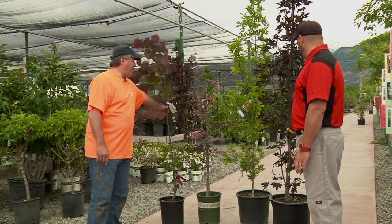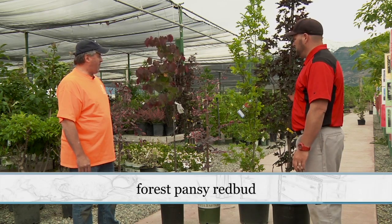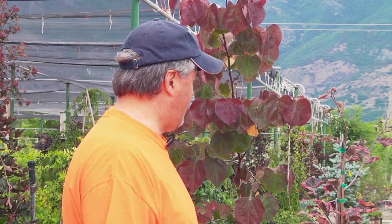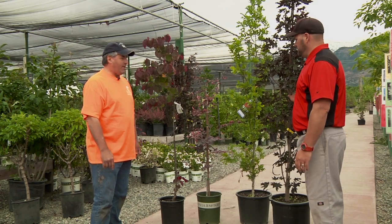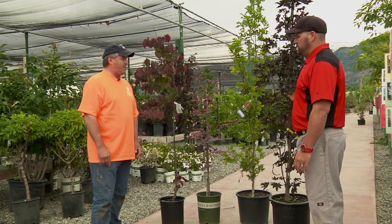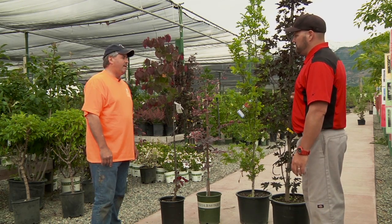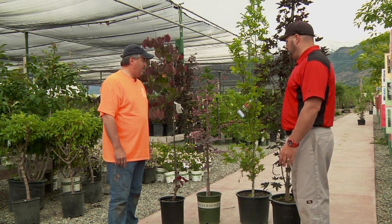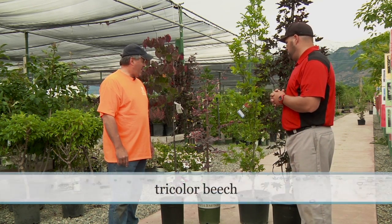This is forest pansy red bud. It gives great contrast in the landscape. It's a medium-sized tree. It's 15, 20, 25 foot tall. All these trees adapt well to our climate here in Utah. And they do well in the soils. I have this one at my house. Okay. Personally, I have that plant there. I love it. The tricolor beech is also one of my really favorite plants.